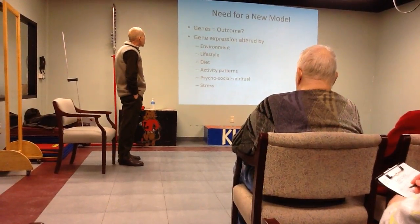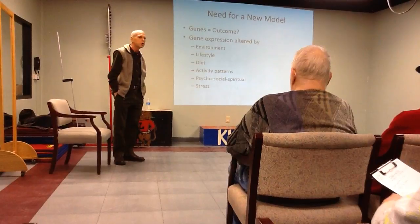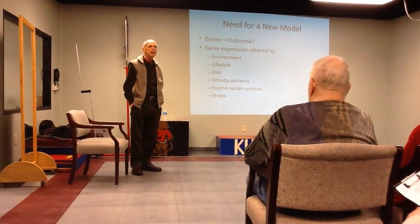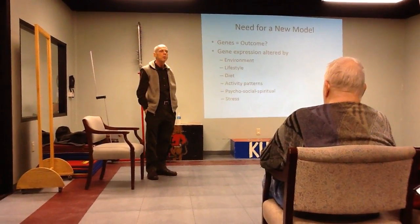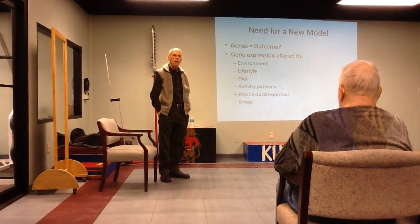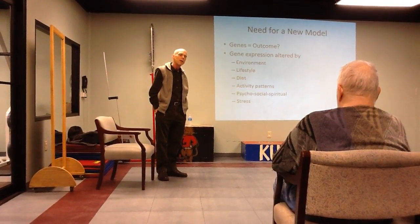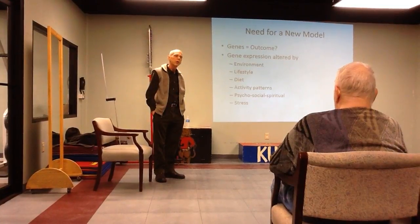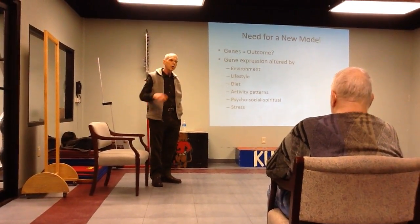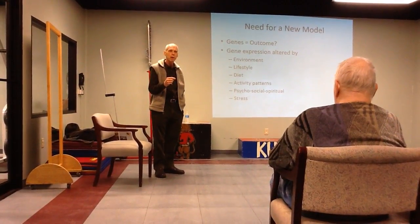Genes equal outcome, or do they? Well, when they started this gene revolution, and they went out to basically find out all the answers about what the causes of disease are, when they started researching genes, they found out that actually it's not just your genetic makeup. Genes are important, but they're really only about 30% of the picture. How those genes interact with your environment makes up the other 70%.